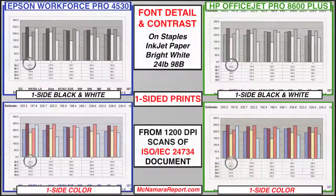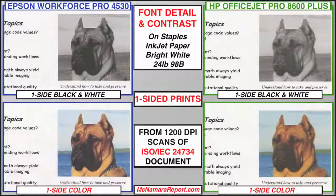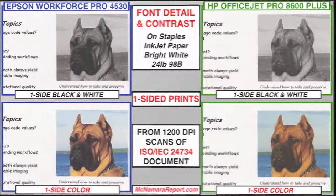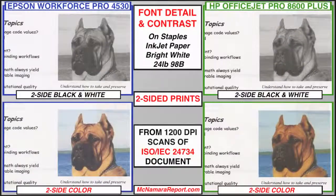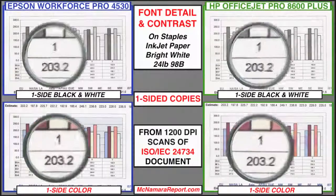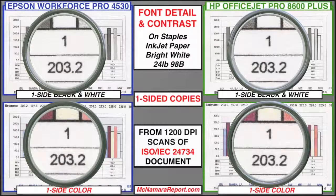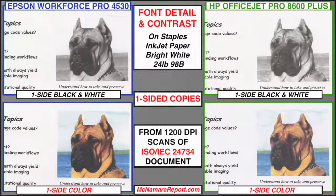In single-sided color and black and white documents made on plain papers, both printers produced fonts that were well-formed and readable. However, the Epson's black inks were measurably darker on all the plain papers I tested, including those with ColorLok coatings used here, and therefore produced fonts and images with better contrast than the HP. In copied documents, Epson's darker blacks and slightly higher color ink saturation were more noticeable in the fonts, color charts, and photos in the ISO document.